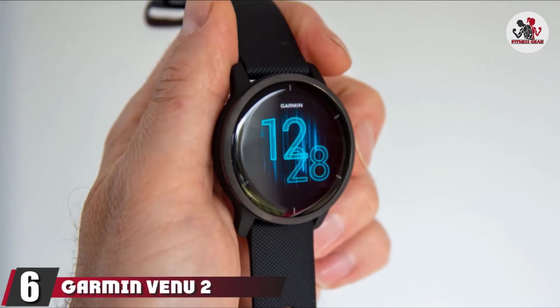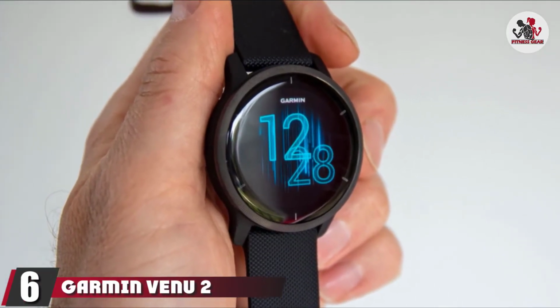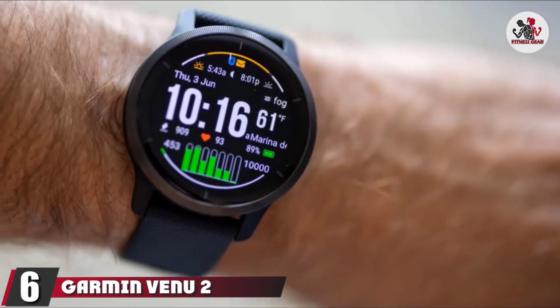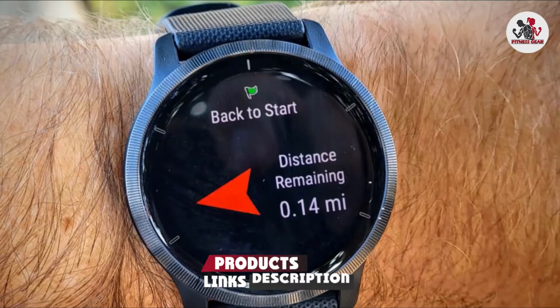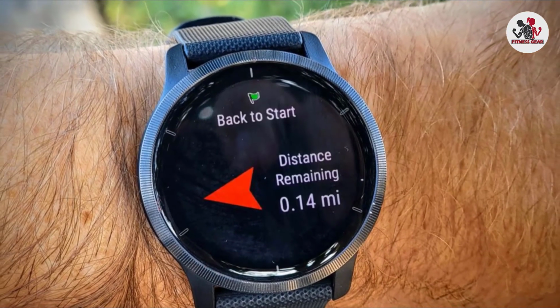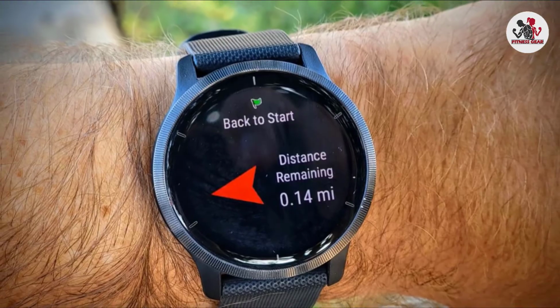The number 6 position is dominated by Garmin Venu 2. Venu 2 is not like the Fenix when we check out the battery life, for it can only work for about 12 days after being fully charged. However, it is noticeable that the watch has features that endear it to the hearts of users.